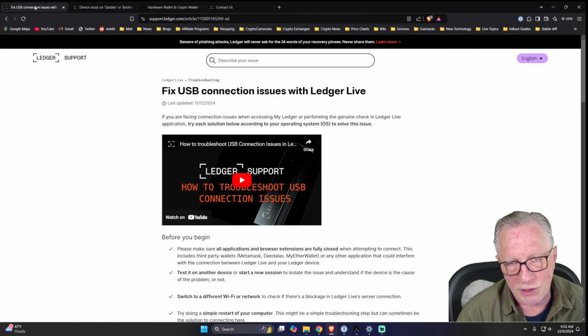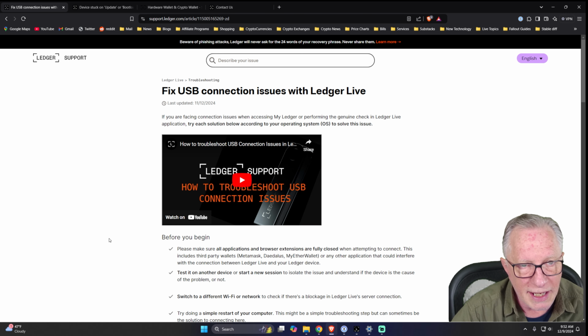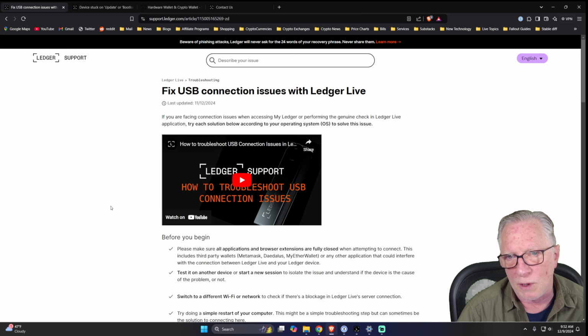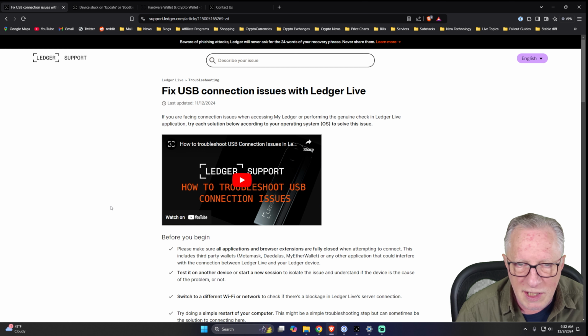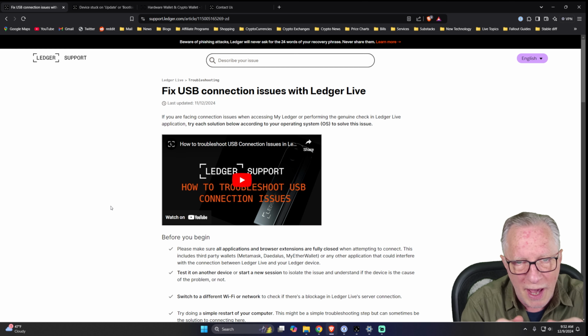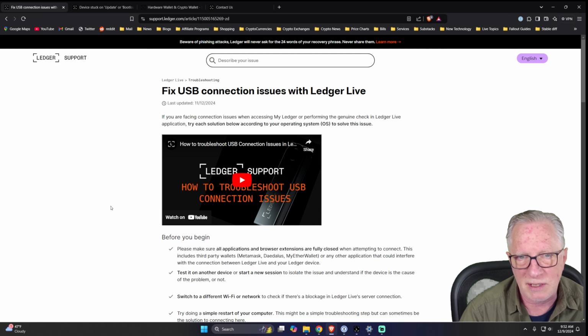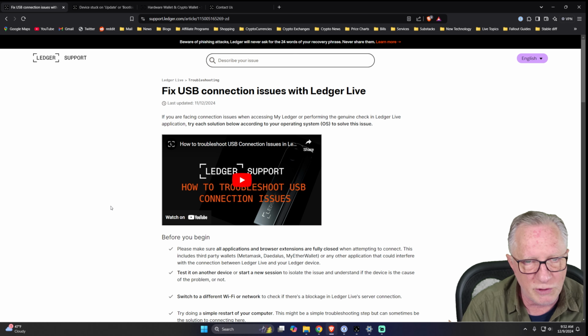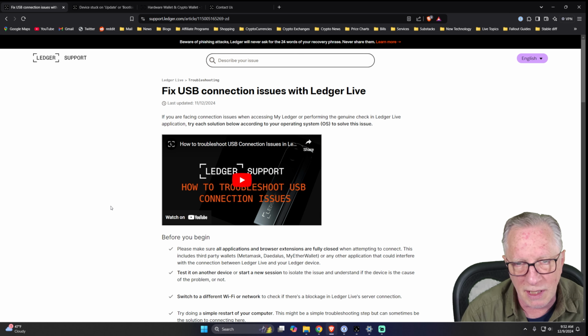There are more rigorous troubleshooting steps that you can take. I'm going to link this article here for fixing USB connection issues. The thing to remember is that it's just a USB device like anything else on your computer, your scanner, your printer, your webcam, and if you've been using computers for a while, you know that sometimes USB devices require a little bit of troubleshooting. I mentioned earlier that it will not be recognized as a USB device until you actually enter your PIN. That's one of the biggest reasons people are having connection issues. They're sort of getting the steps backward. But there are lots of troubleshooting steps you can take with a Ledger device if it's still not connecting.